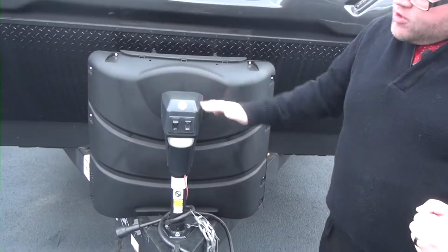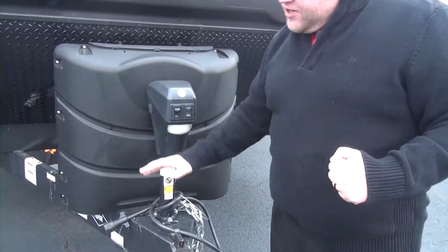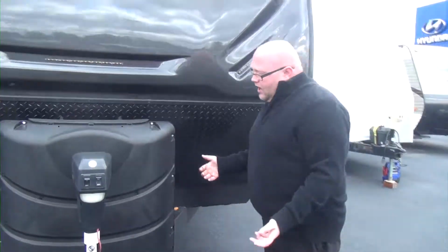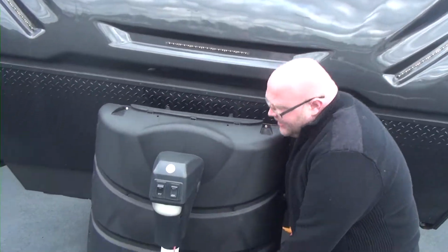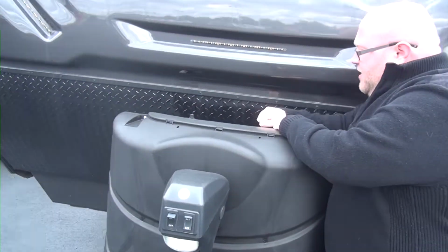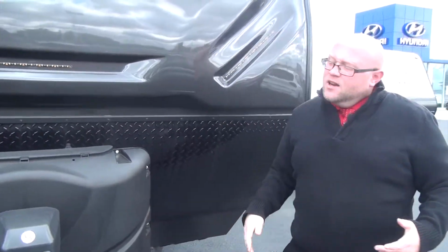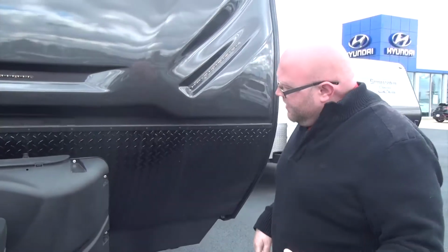We're going to have our power tongue jack here. It's a great convenience feature. Easy to get this on and off the truck without doing a lot of cranking. We're going to have our propane tanks right here. These are 30-pound tanks in here, so it's great for extended camping.